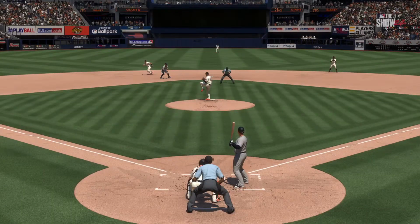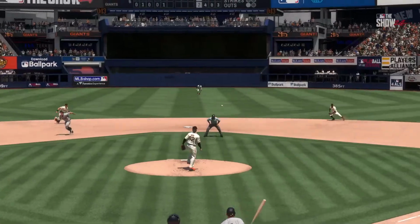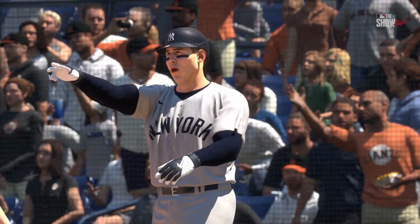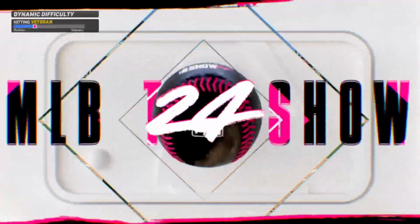Didn't try to do too much with it. Just a really controlled, simple swing. We don't see a whole lot of that these days with hitters trying to launch and hit home runs. But sometimes you got to shorten up just like that.